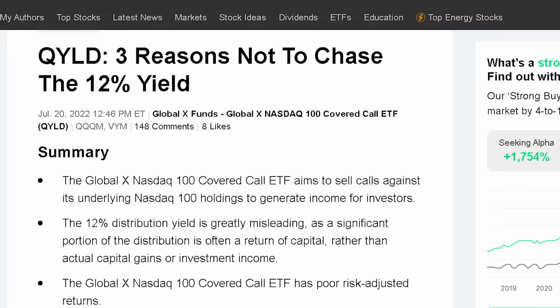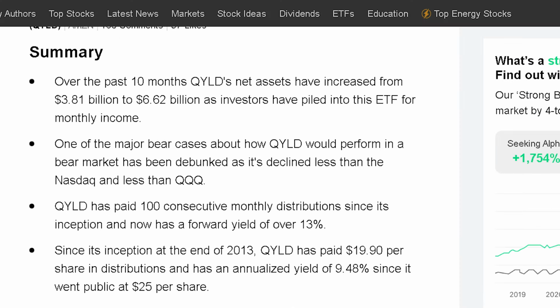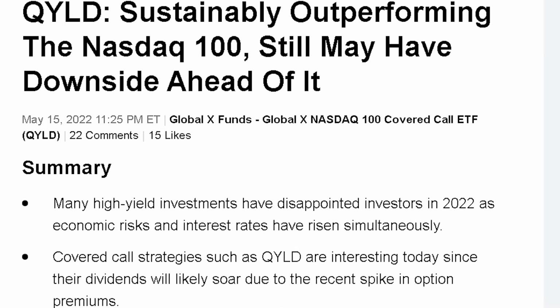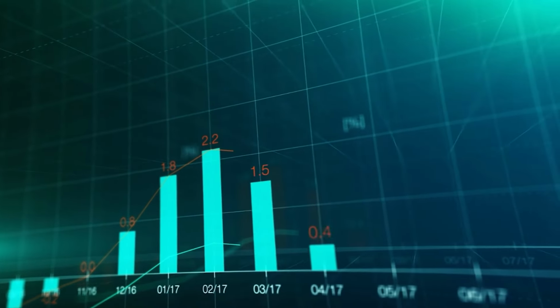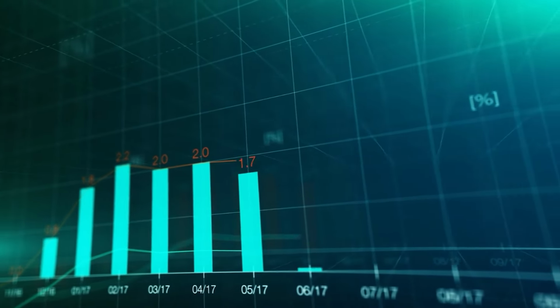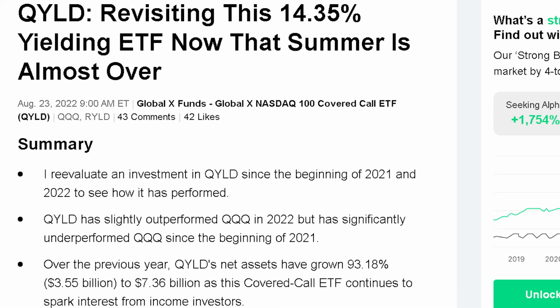QYLD is not for everyone, and unless you are an income investor, it does not make a lot of sense. From an income perspective, QYLD is an outstanding investment. Since its inception, QYLD has had an annualized yield of 9.48% and has outpaced inflation yearly. The major bear thesis has been debunked as QYLD has declined less than the Nasdaq and QQQ during the bear market. QYLD has never missed a monthly distribution, and since its inception, each share has generated $19.90 in income through 100 monthly distributions. QYLD is not a yield trap, and as long as you are okay with the fact that shares of QYLD will follow the markets, its monthly income should be quite enticing for any income investor.